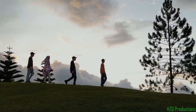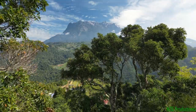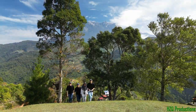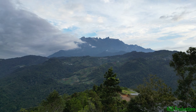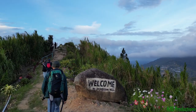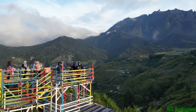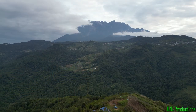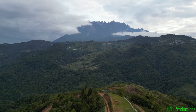With hearts full of cherished memories, we bid farewell to the enchanting landscapes and warm embraces of Sabah. I can't help but reflect on those moments when we gazed upon the hilly or mountainous landscapes of Sabah, with the towering presence of Mount Kinabalu in the background during the early morning hours. This journey may end, but the stunning vistas and the overall beauty that we've witnessed shall continue to linger in our hearts. Sabah, till we meet again.